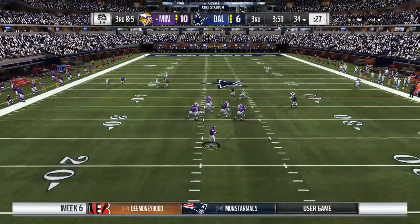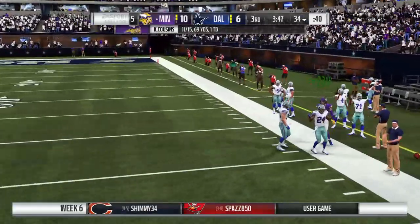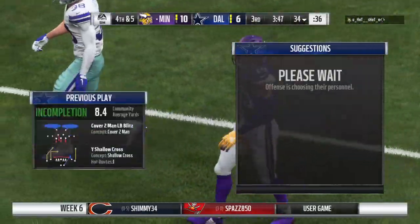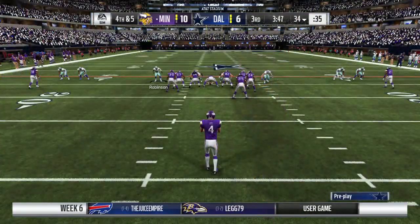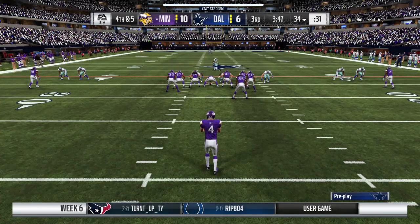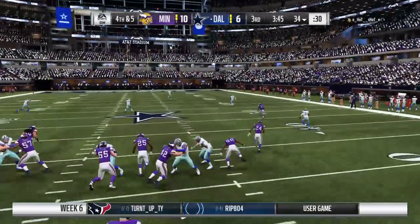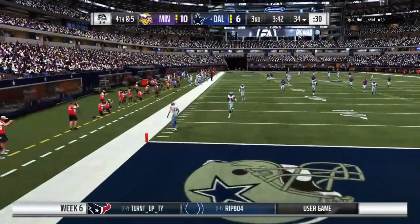Working out of the gun, Cousins. And incomplete. The contact made the ball roam free and brings up 4th down. You can tell they were hoping for a flag there offensively. Several on the sideline motioning, hey, why not a penalty? Why not a penalty? What did you see? Yeah, I think you've got to let them play, and the officials are instructed, if there's contact coming from both sides, no flag. Let them fight it out.